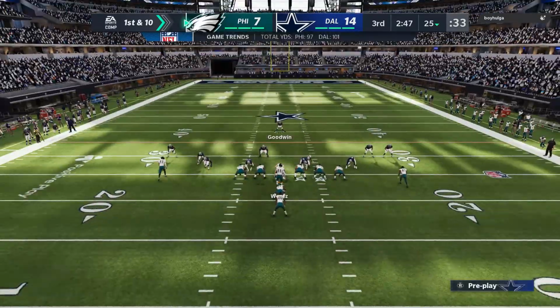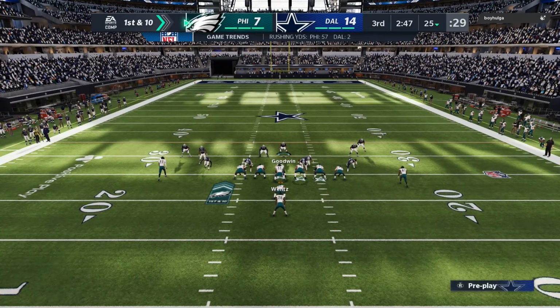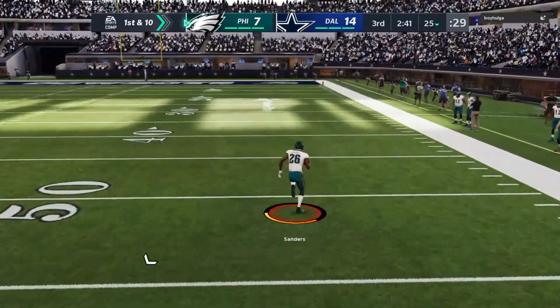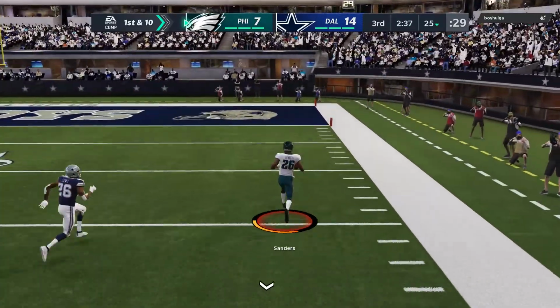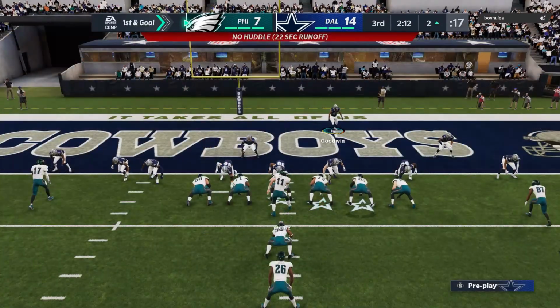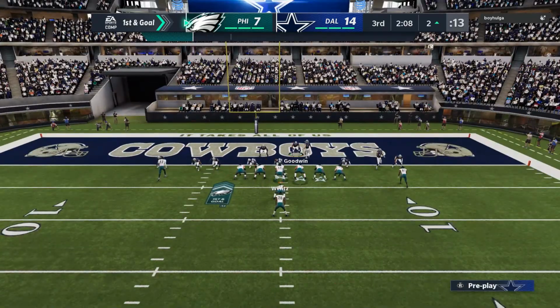Wentz and the Eagles now with a 1st and 10 at their 25-yard line. They'll start with a handoff to Sanders. He finds an opening past the 40. The 40. The 30. Come on, bring it, baby, bring it. And he'll finally be taken down at the 2-yard line. It's a big play there for the Eagles. 73 yards.